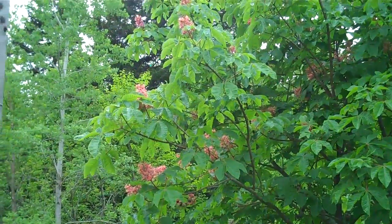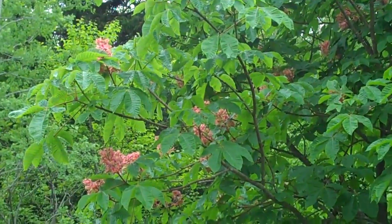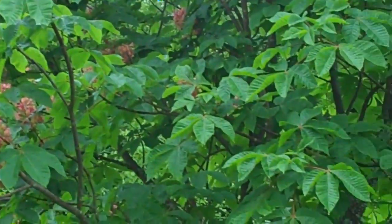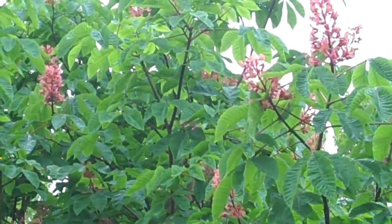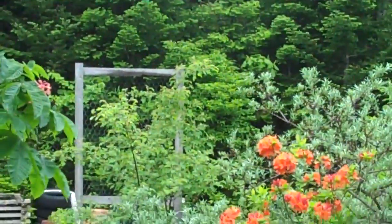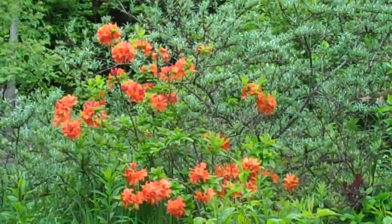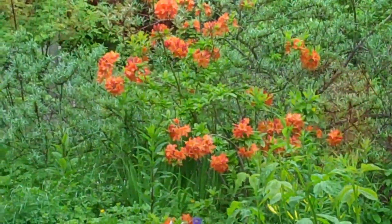Before I take you over and show you the last 3 of the square foot beds, I'll give you a look at this red flowering horse chestnut, which isn't that old of a tree, but it's got a lot of blossoms on it this year. I hope that's showing up. And next to it in the garden is a very showy azalea called Gibraltar, a very bright orange blossom. It shows up from a great distance.